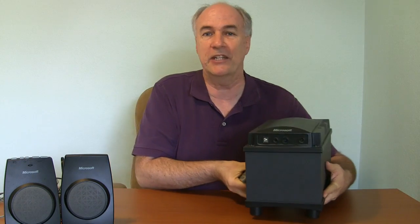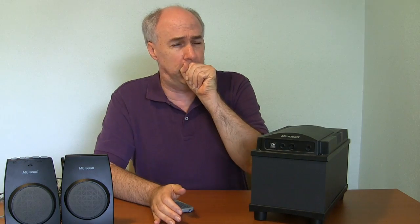This is the Digital Sound System 80, DSS80, that Microsoft offered back in the late 90s. It originally sold, I think, for $199. I got mine for either $99 or $49. I can't remember if it was half or quarter of the price, but at the time I bought it, I think they'd already stopped production. And that was back when you bought everything at buy.com before Newegg. So they were discontinuing it and trying to get rid of it, and so it was on sale.